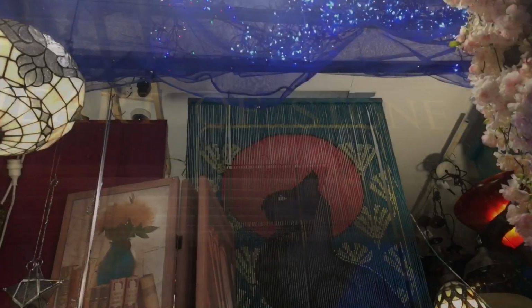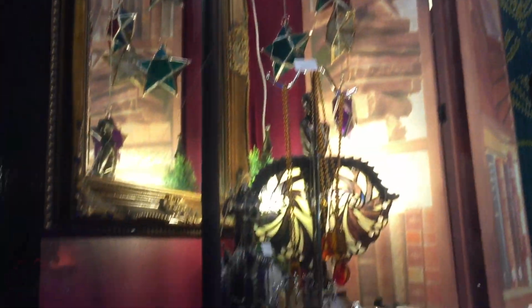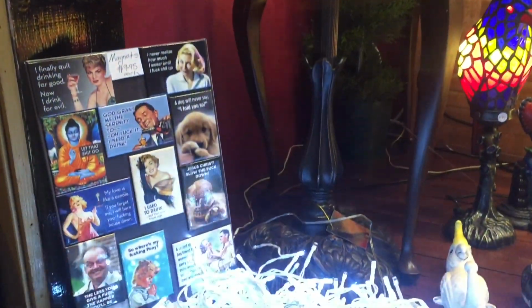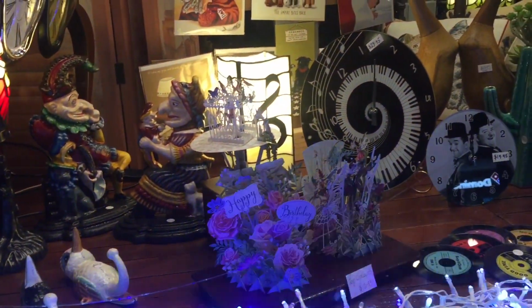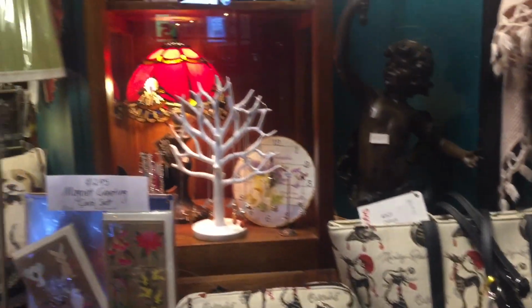Finally, we're taking a look in the evening here at some of the lovely vintage stores that sell antiques and curiosities and items to decorate the home, unique mountain stuff. And I love some of these vintage storefronts, and they just look gorgeous at night.